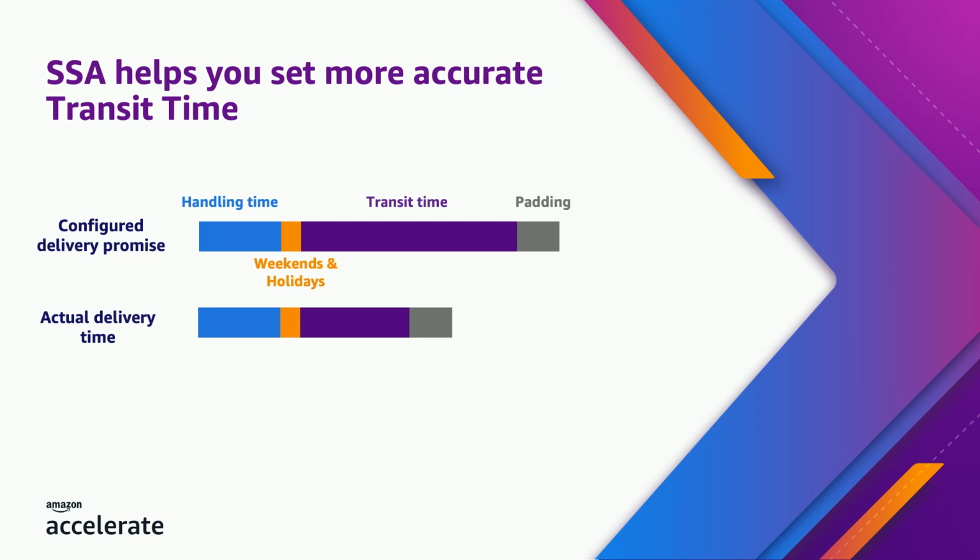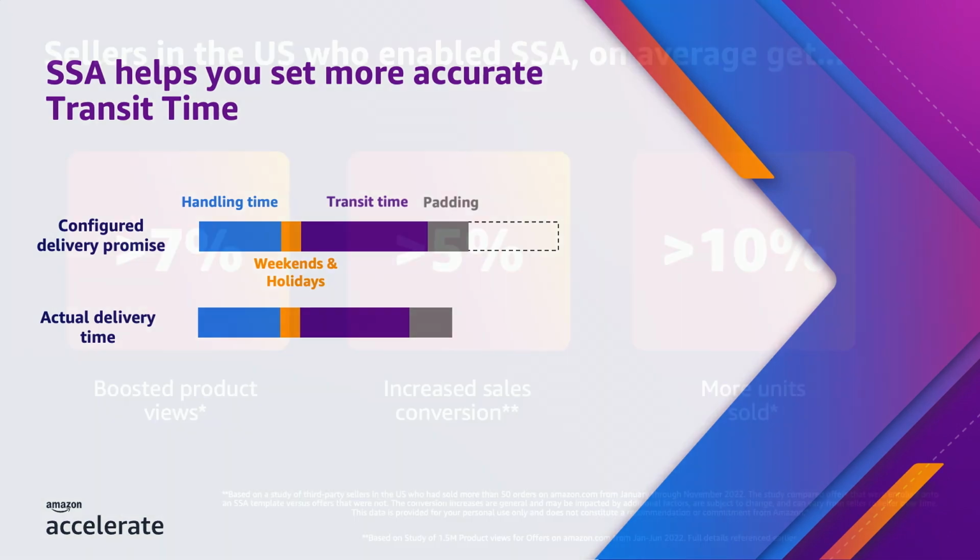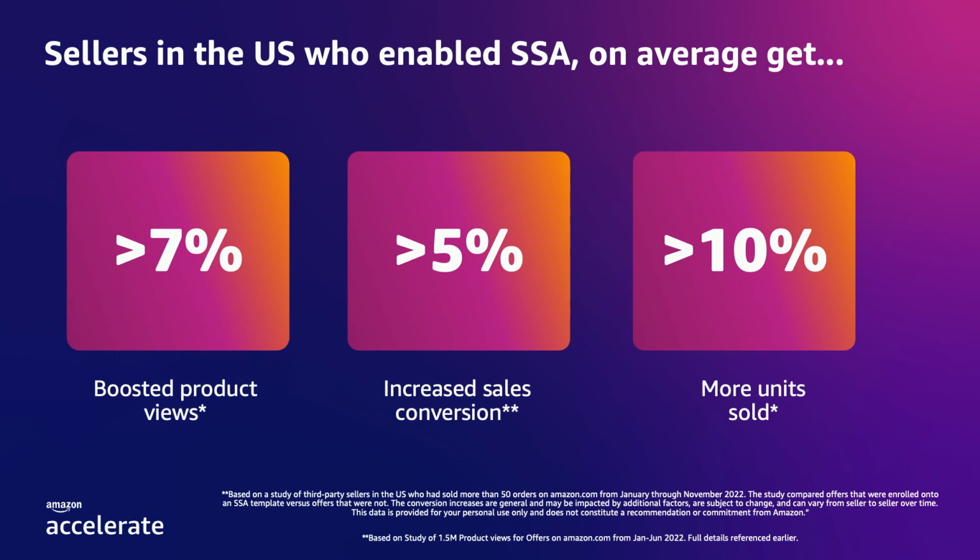Similarly to handling time, when you optimize your transit time, it helps you create a more accurate delivery promise, which is typically shorter. And the exciting part, the killer stats, what we found is that sellers who enable shipping settings automation get up to 7%, on average 7%, more product views to their pages, so you're getting more traffic. It helps increase your sales conversion by 5%, and ultimately, with a couple of flips to the different features, you get up to 10% more units sold without changing the way you run your business, without shipping with faster carriers, really without doing anything different other than setting more accurate delivery promises.